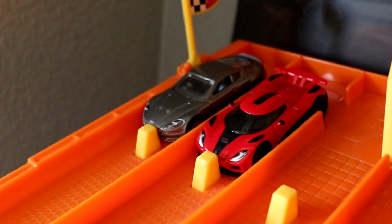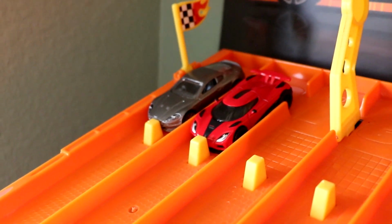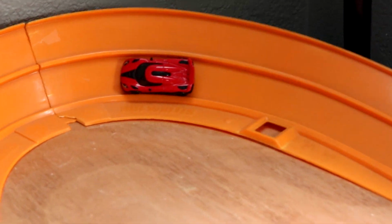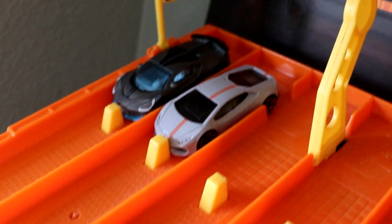Next up, we got the Aston Martin DBS for supercars on the outside, and the Koenigsegg Agera on the inside, representing hypercars. 3, 2, 1. And look at that, the DBS is gonna take it cleanly. The Koenigsegg doesn't fall off, but he's not gonna win the race. It is currently tied 1-1.